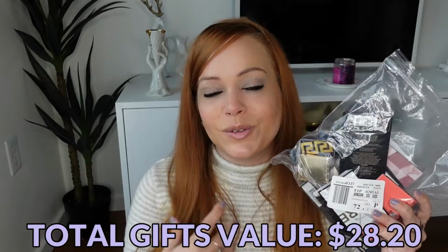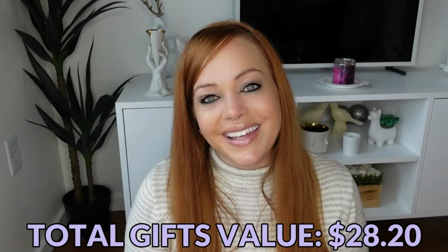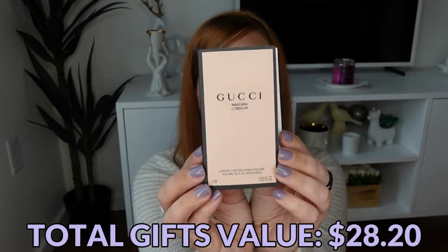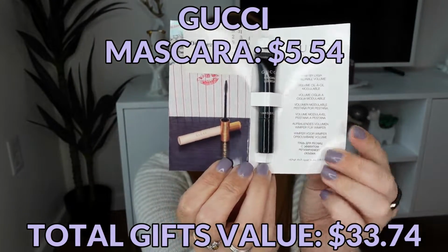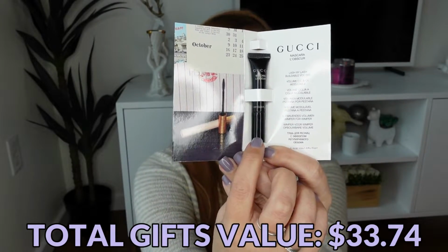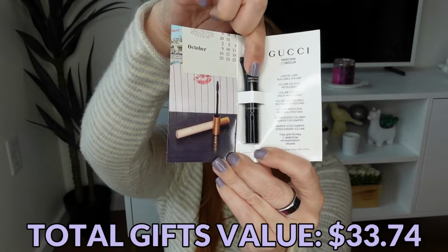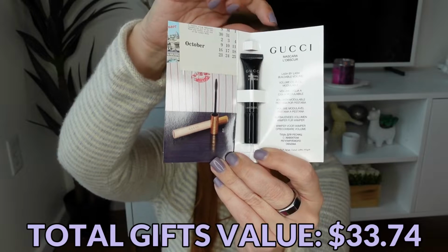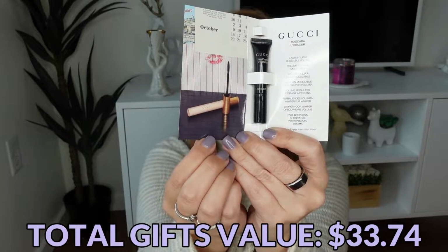Now we'll move on to the free samples for spending $175. The first item is a Gucci mascara. I have never used a Gucci mascara before. I love that it comes in a tube similar to how Wander Beauty is packaged. I really like this packaging because you can kind of mush it around, so if it's really cold out or if you're getting to the end of the product, you can kind of manipulate it onto the wand.